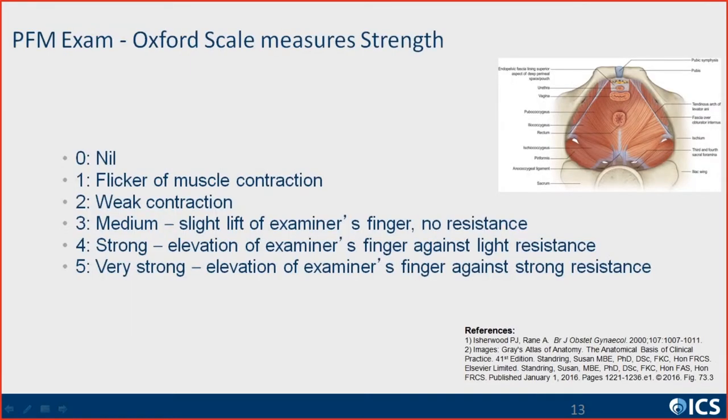The Oxford scale is a well-known scale used commonly to assess pelvic floor muscle strength. 0 meaning nothing, nil. 5 being a very strong isolated contraction where the examiner's finger is elevated against stronger resistance.